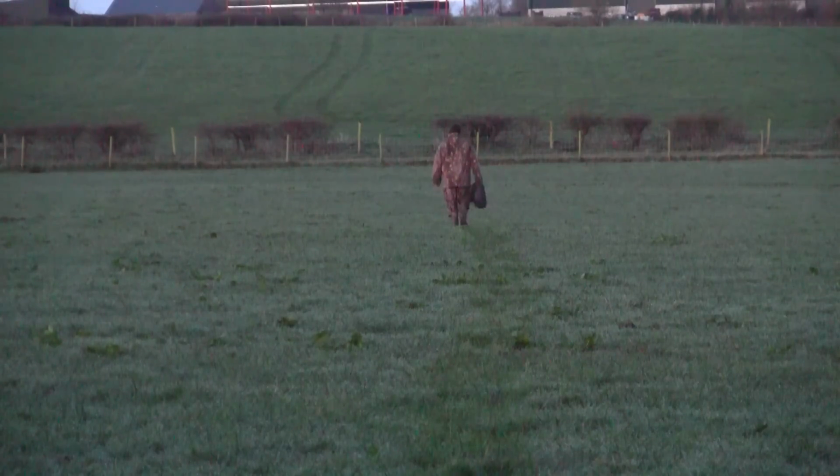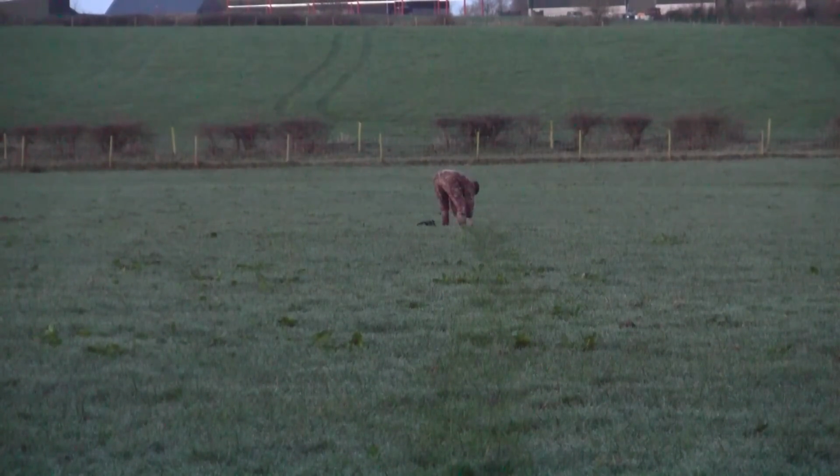With the hide built, it's time to set the bait and the decoy out. Now, I usually set things out at 80-90 yards. There's no point going mad and setting stuff out 150 to 200 yards away. I'm here to kill the birds, not give them a sporting chance. This is vermin control, not target practice.